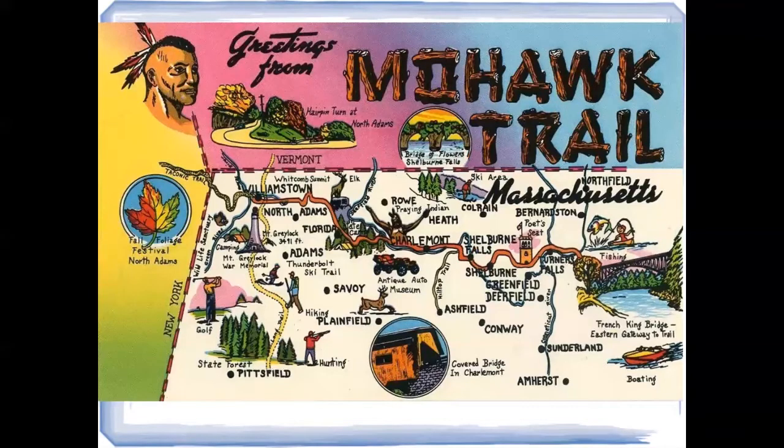This postcard shows the Mohawk Trail as it begins in Turner's Falls and heads all the way through the Berkshires and ending in Williamstown. It is basically Route 2, the northern highway going across Massachusetts. This is a modern postcard, by the way, but it does show the route of the Mohawk Trail.